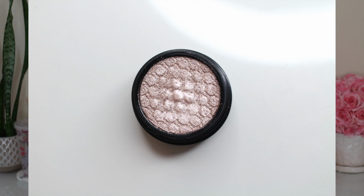Next up, I have my cream blushes to talk about. So the first one is also from Colourpop. This is the Super Shock Cheek in Birthday Suit, and I am really excited about this product. So I think I mentioned this in the intro that mine was very dry and I wasn't sure that it was going to last much longer.